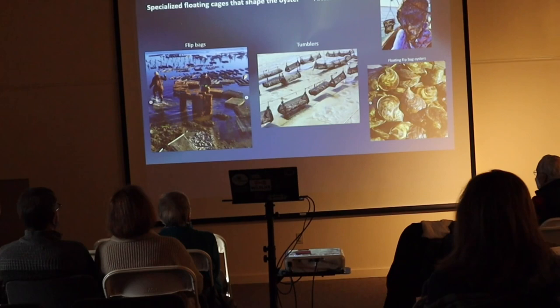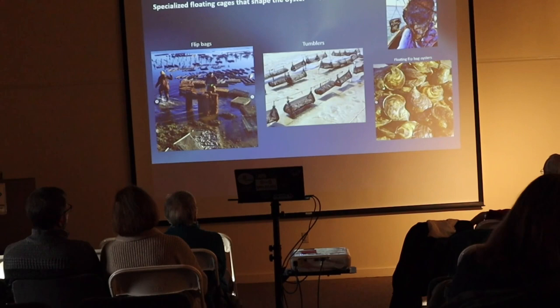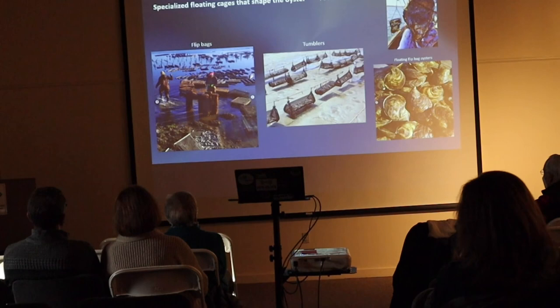And as far as I know, these methods are only used in Point Judith Pond. This here is Bluff Hill oysters. This is me helping out. I was apprenticing on this farm.